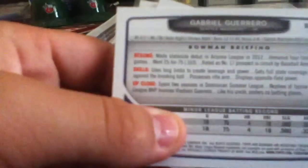20 of Gabriel Guerrero. Top prospect for the Mariners. Nephew, I think it's nephew, of former American League MVP Vladimir Guerrero right there. I probably won't focus, so my bad, guys. I got a 20-card lot of number 7 prospect for the Mariners, Victor Sanchez on Clinton. Gonna get these signed. Really nice.